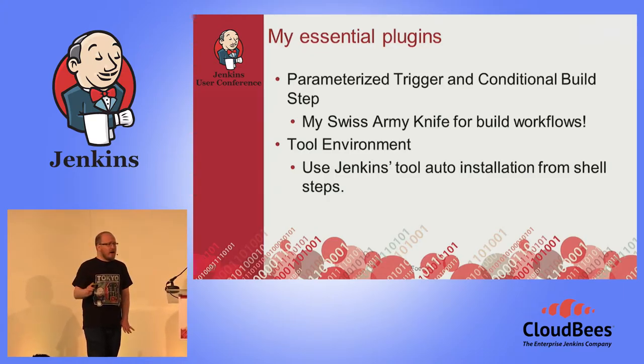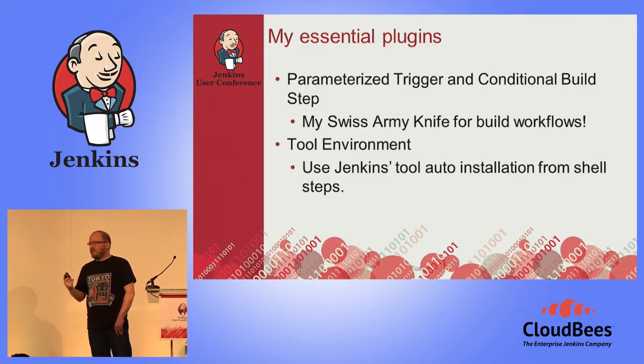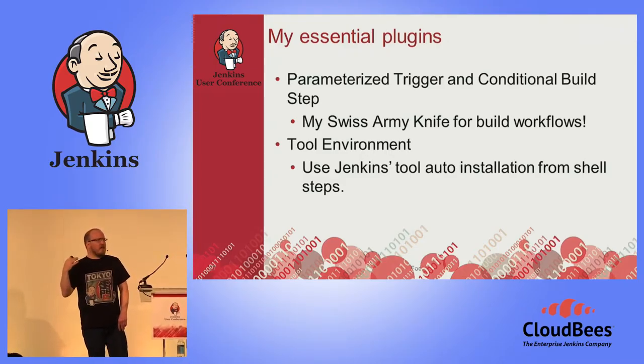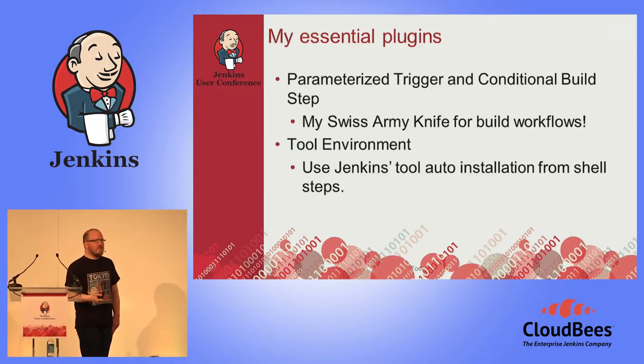They're about as power tool as you can get in terms of constructing chains of jobs. And the tool environment plugin is great when you've got your Maven and Java and Ant and Groovy and all those tools configured in Jenkins. And if you're using the Maven build step, great, it ends up in your environment automatically.